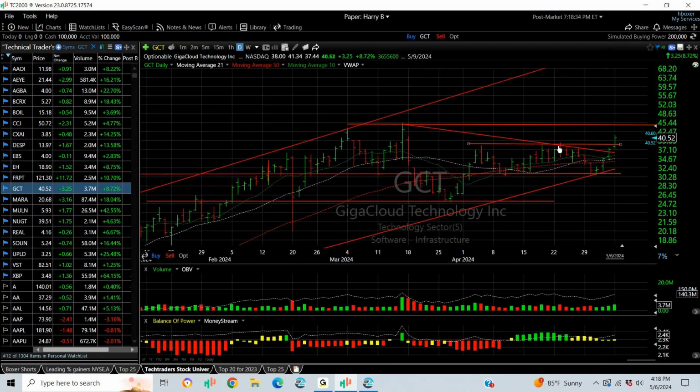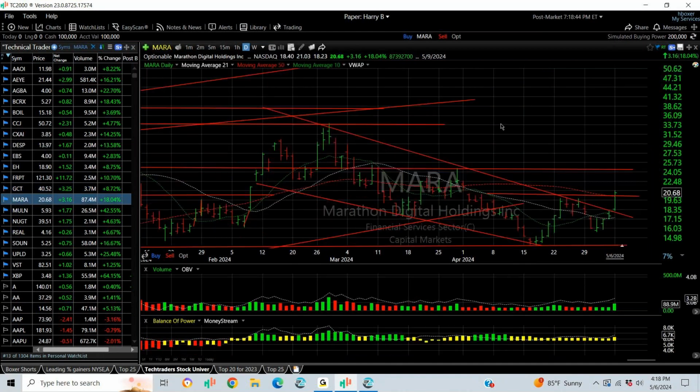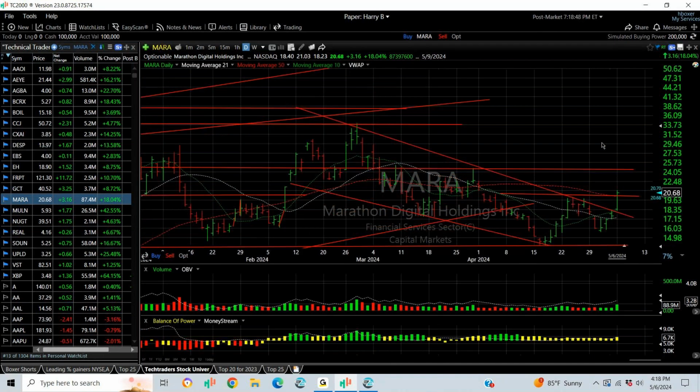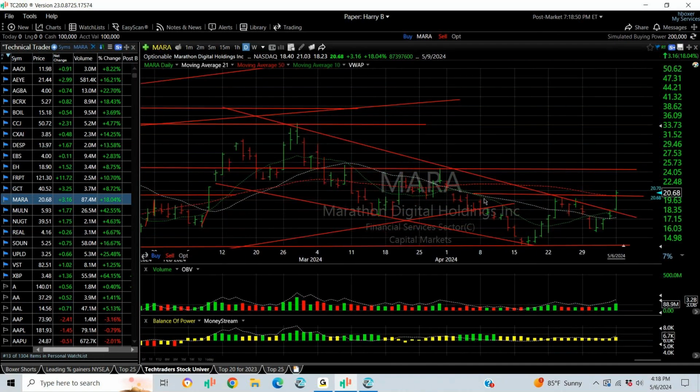GCT coming out across key resistance today, increasing volume 3.7 million, it gained 3.25 or about 9%. I'm looking for a quick test of 45 and then run it to the low 50s. MARA woke up and broke through the declining tops line and closed above the 50 and lateral price resistance as well, all in one big day. Your next target is 24.25.